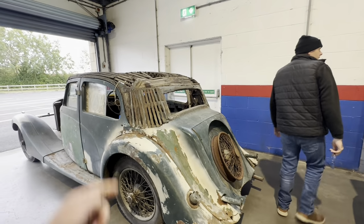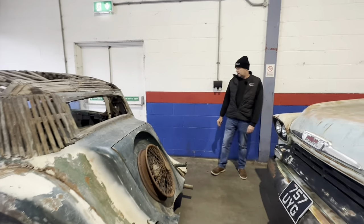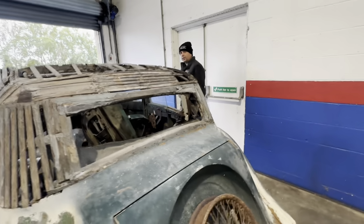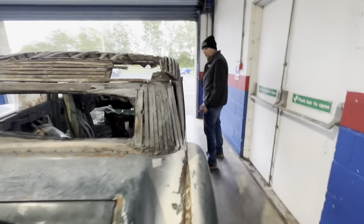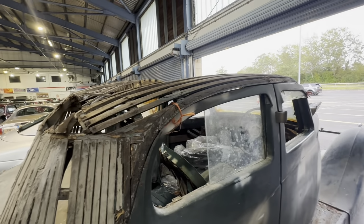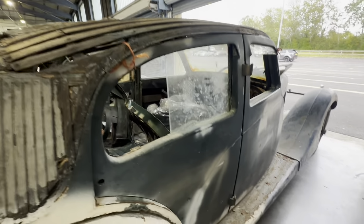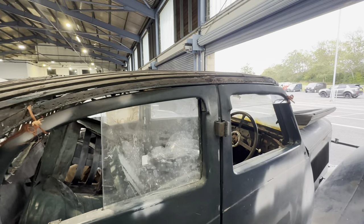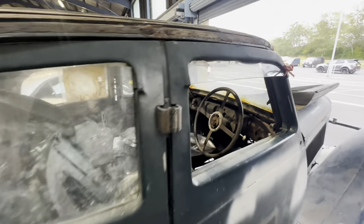Wow. I know that they make Morris's with the wood panel sides, but I've never ever seen that ash frame before. Ash frame. Yeah, the Morris's ash frame. That's unbelievable. They've made the whole roof out of it. But it's a wooden frame body.